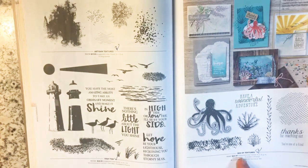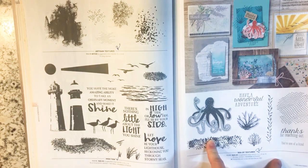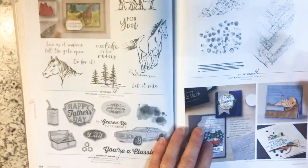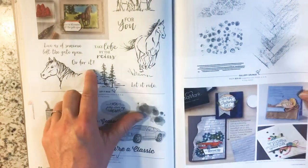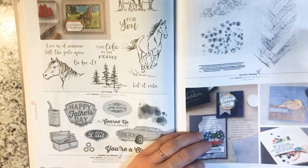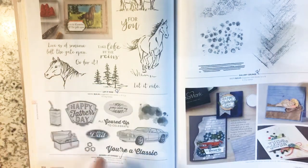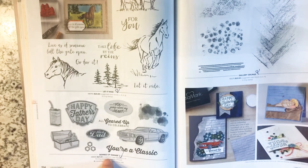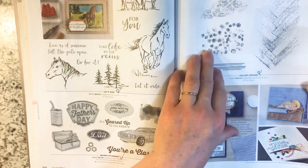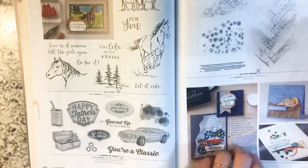The Sea of Textures is retiring. I hate to see that. I thought that octopus was really cute, and I like these textures that they had on it also. The Let It Ride is retiring, and it's got a lot of horse images, and the fonts in it again are really great, so I think that's a great set. Your Geared Up Garage is going to be carrying over, so that's great. Gallery Grunge, that's another background texture stamp set that we're not going to have in the next catalog. So if you like those, then you might want to grab that.